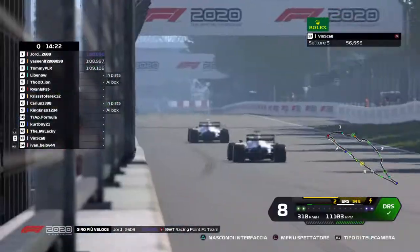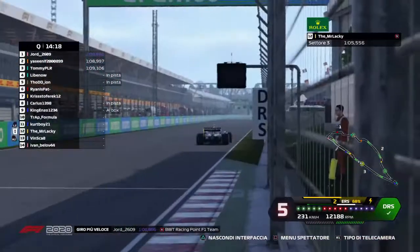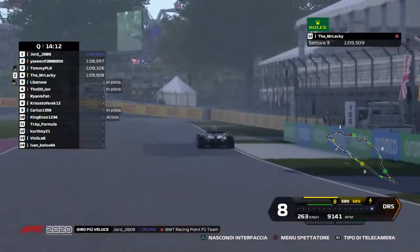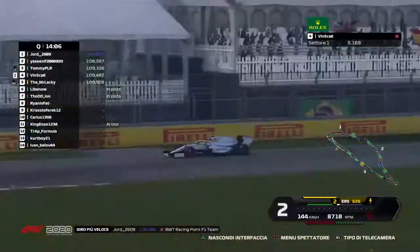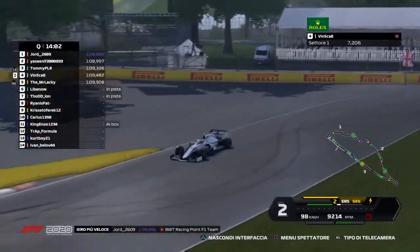So I think Vinska is about to complete his lap, and Mr. Lucky as well. Let's follow Mr. Lucky. He crosses the line. His lap is not that great though, 1:09.5. Let's see Vinska now. Vinska crosses the line. It does a 1:09.4. Sorry guys if we missed it.